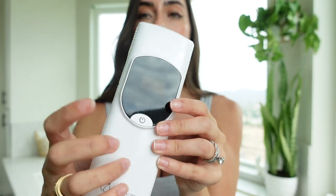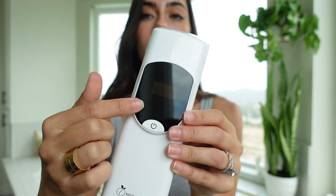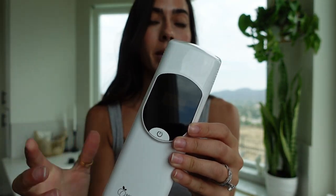Then, as I showed you before, you just turn this bad boy on and select the level of treatment that you want. And of course, most importantly, before you start treatment, you have to put on your super cute, super sassy protective eyewear glasses. And last but not least, after you are done treating your area, apply moisturizer or cooling gel to get the most out of your results.